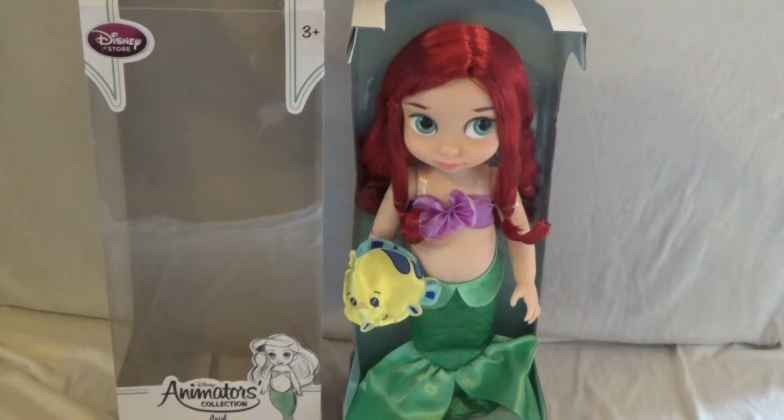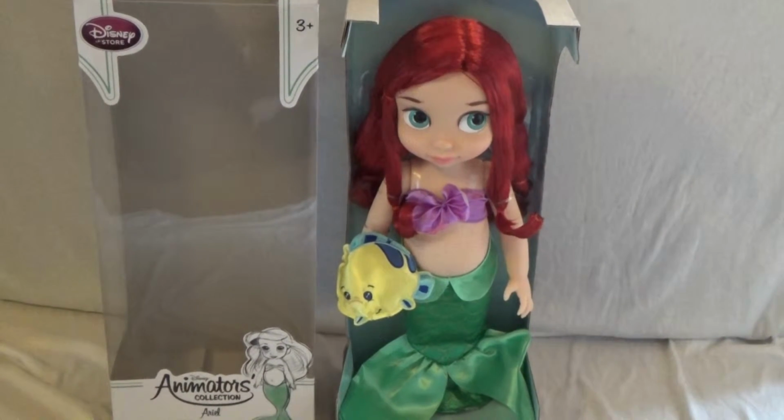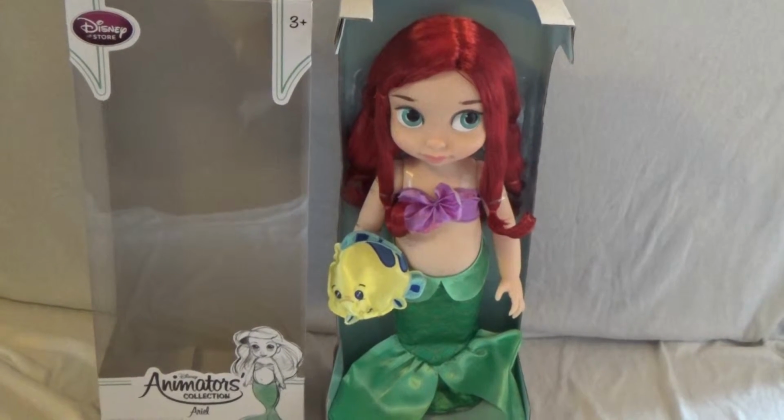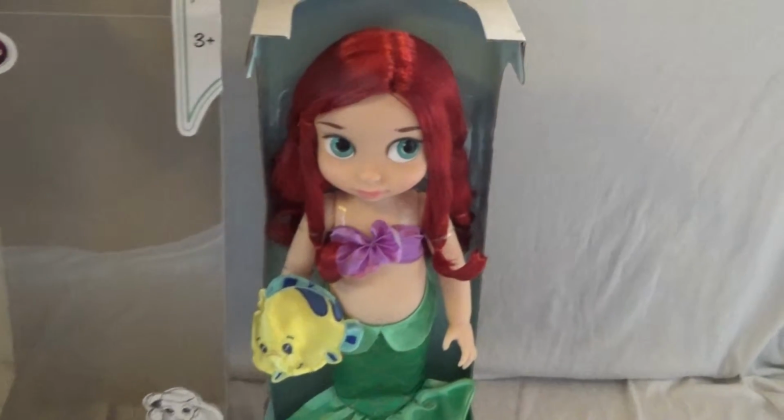Hey, it's Christina, and today I have this super cute Animator doll from the Disney store to show you. And this is Ariel. So let's take a closer look at her.